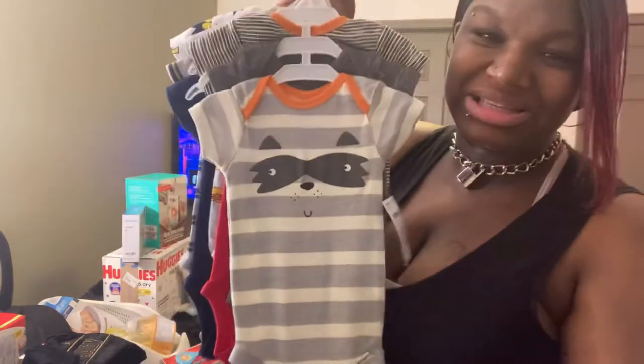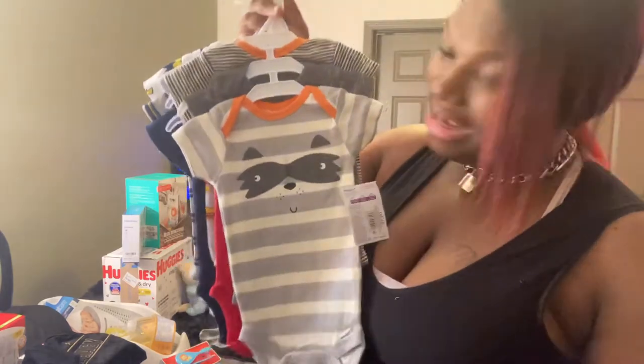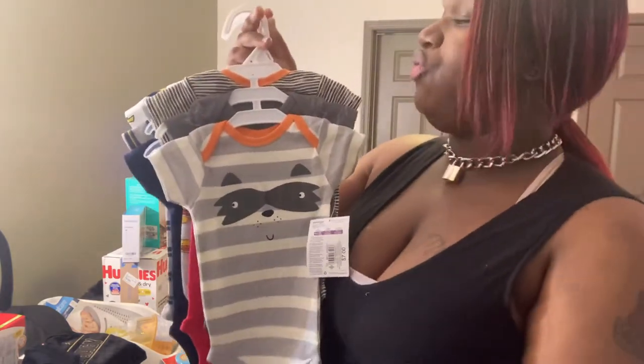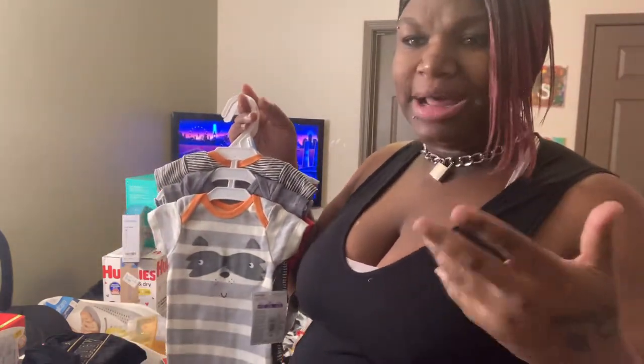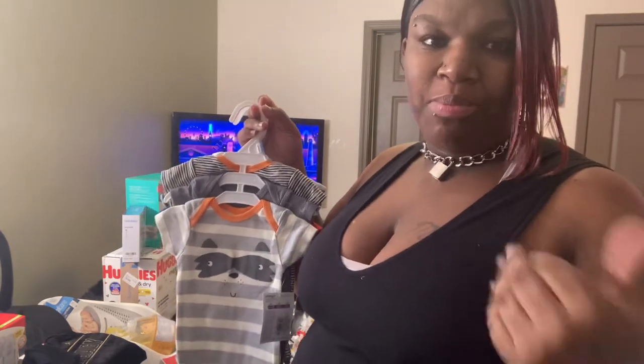The next one is a cute little raccoon onesie. I just thought it was so cute. And these are 0 to 3 months. But Raven sent the 3 to 6 months, which is going to help me later down the line. And she sent some 0 to 3 also, so that's going to help me now and then. So thank you. I didn't get no newborns because when he comes out, I don't know how big he's going to be and how quick he's going to grow out of newborns. So I just didn't get no newborns.